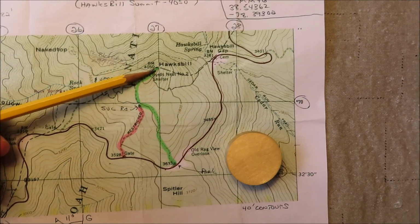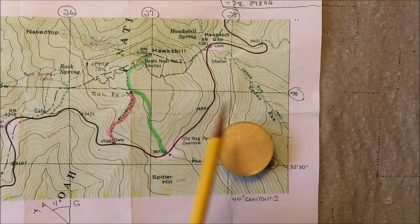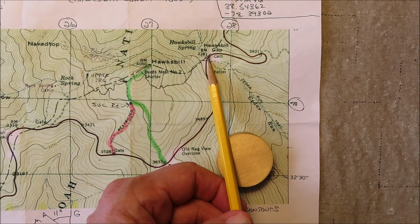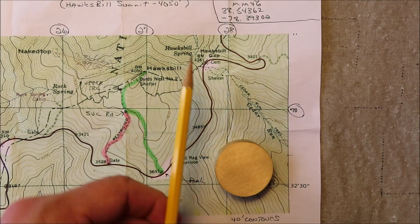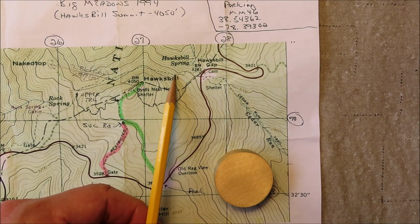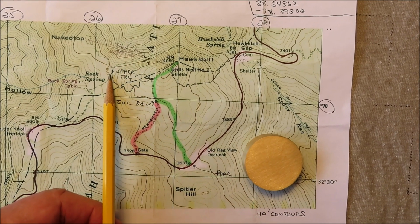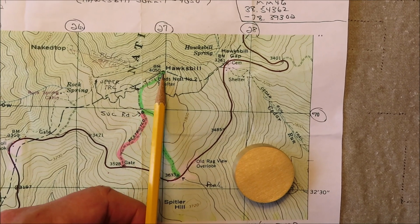Now there's a bunch of different ways to get up here. This is one of the ways. Another way that's real popular is to park here at Hawksbill Gap. If you park at Hawksbill Gap, you can come up this trail right here. Or what I like to do is take this trail here, Passamaquoddy I think it's called, goes around Hawksbill at a lower elevation over to here, and then you come up on the Salamander Trail like this.